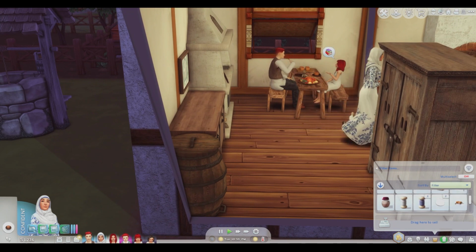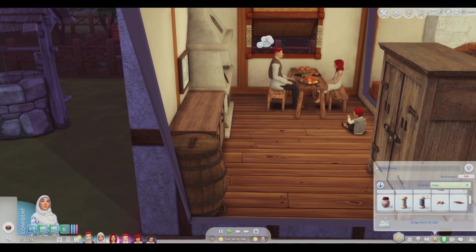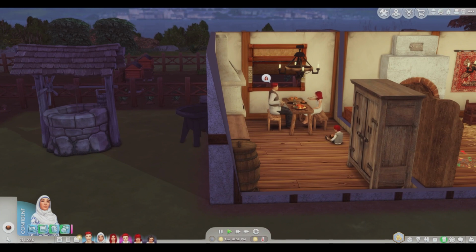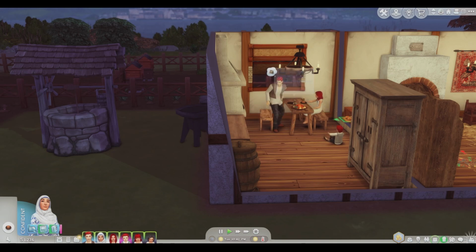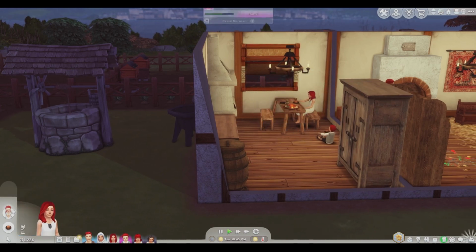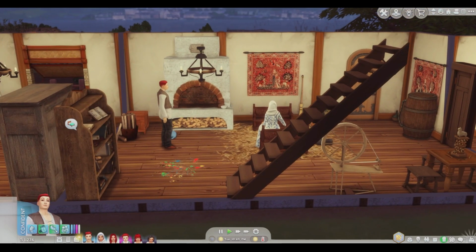All right, so we got 2 eggs from the coop. It's not as many as I would have hoped for, but, you know, it's okay for now. All right, why don't you go ahead and clean up when you're done eating, and you can go ahead and clean this up.